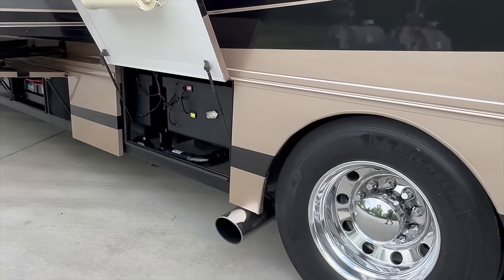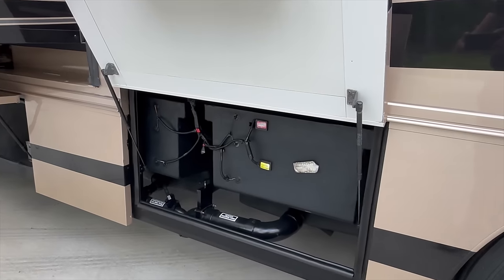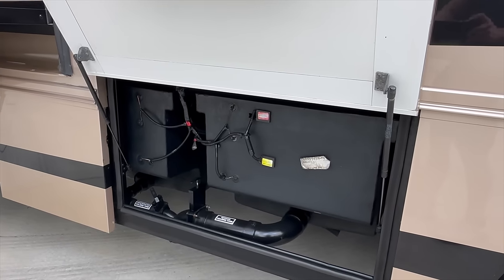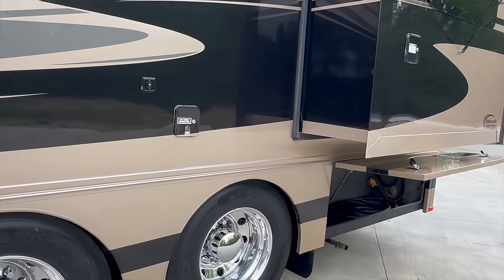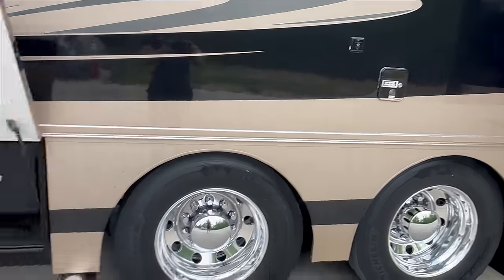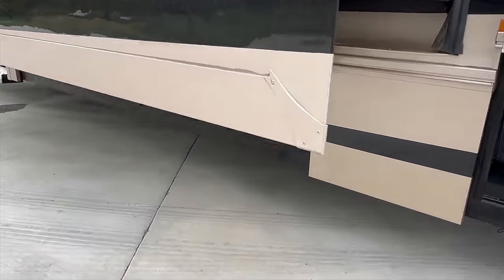Gray and black tank is here. I'm thinking 60, 70 gallons apiece. And also, Haulmark was putting bigger tanks under the bed. I'm pretty sure it's 200 gallons of fresh water under the bed.